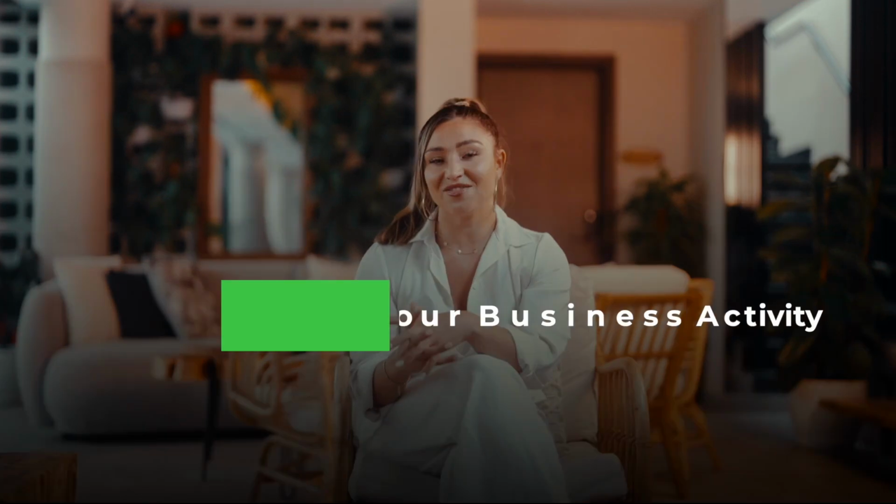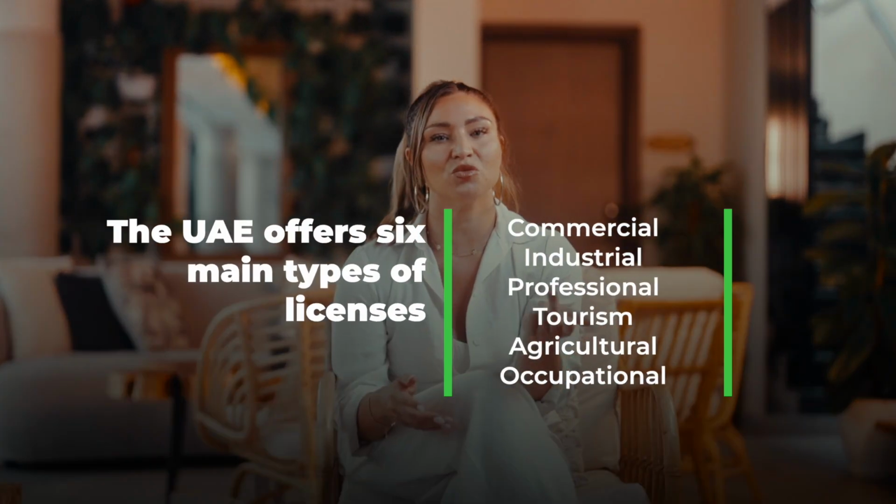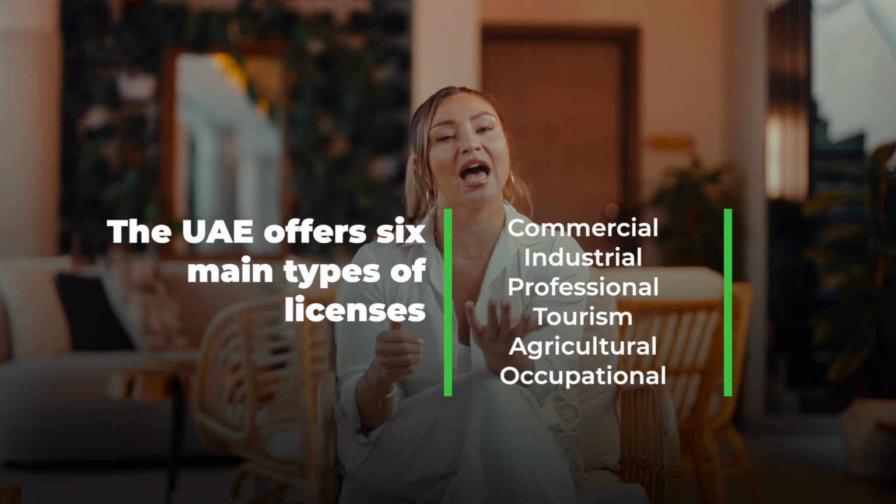Number 1, identify the nature of your business activity. So, the first thing you need to do is figure out what kind of business you're starting. The UAE offers 6 main types of licenses: commercial, industrial, professional, tourism, agricultural, and occupational. So picking the right one is super important. For instance, if you're launching a new tech startup company, you might need to go for a commercial or professional license. If you're in the cryptocurrency space, make sure your activities comply with the central bank's regulations and consider a free zone that supports your fintech businesses.